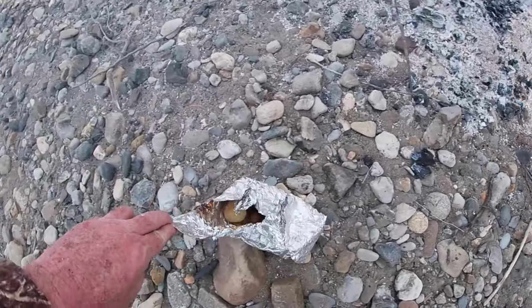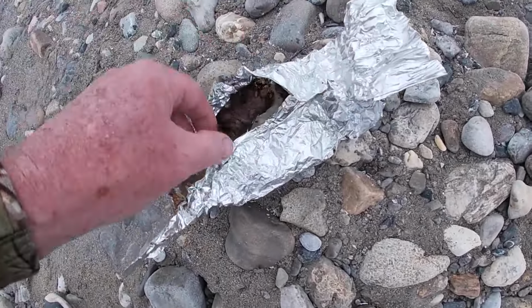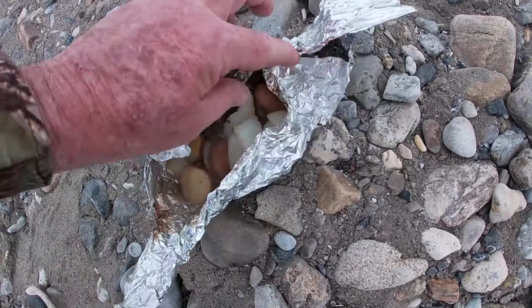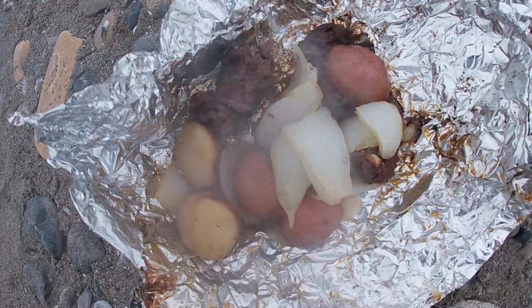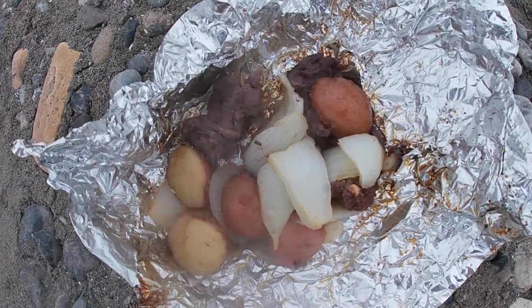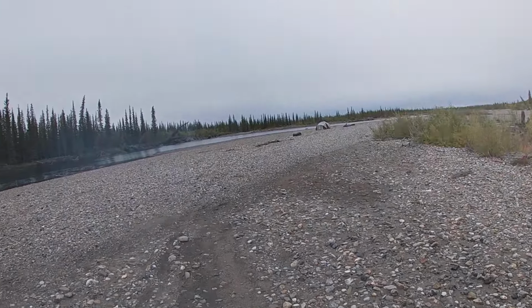The caribou should be done. Let's have a look here. Oh my gosh, look at that. Look at that, caribou, potatoes and onions. Unbelievable. That's going to be a great meal. Right out here on the riverbank. You can't beat it.